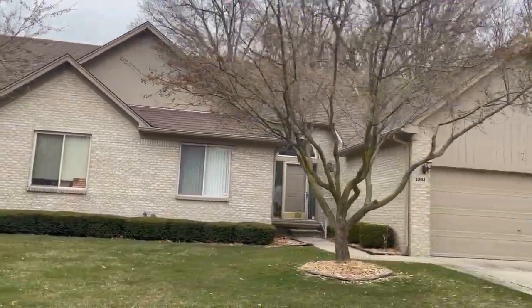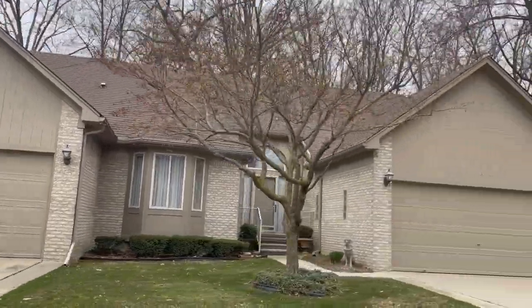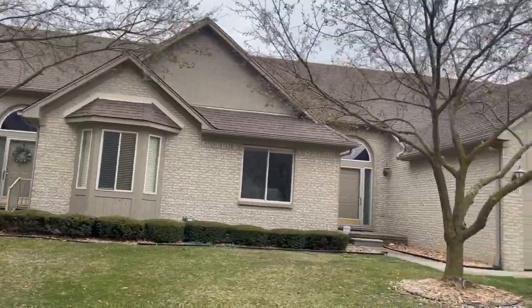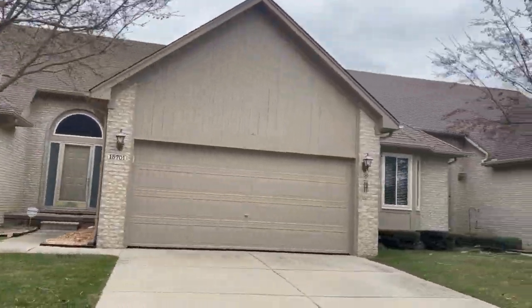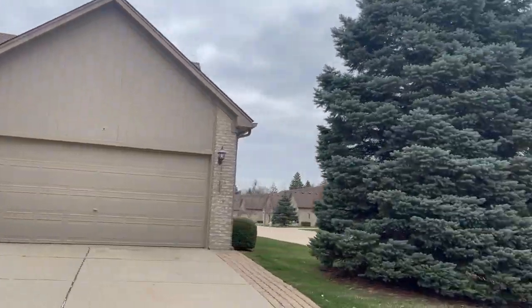To see if these are rentable or if they allow pets, you'll want to call the association and double check. They all have first floor laundry. They were built in the year 2000 and they're all around 1,400 square feet.